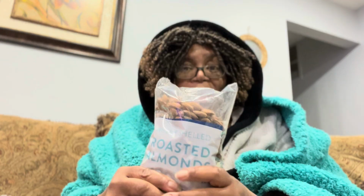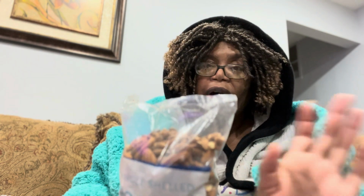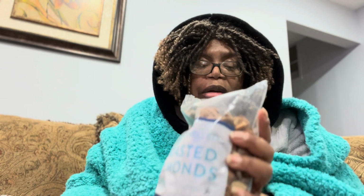So I cannot wait. I'm going to be doing that this week, and guess what? I'm going to come back on and do an episode while I'm making up the almond butter so that you all can see. Then I found a recipe for the walnut butter as well. Calls for the same thing. So, hey, I'm going to be doing those too. But we're going to start with the almond, because the butter in the refrigerator in a mason jar says it is only good for a month.